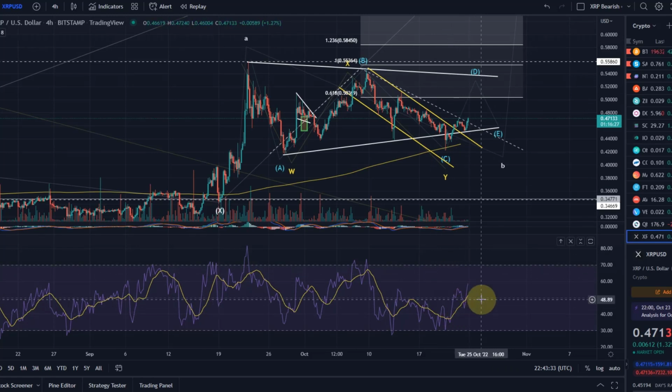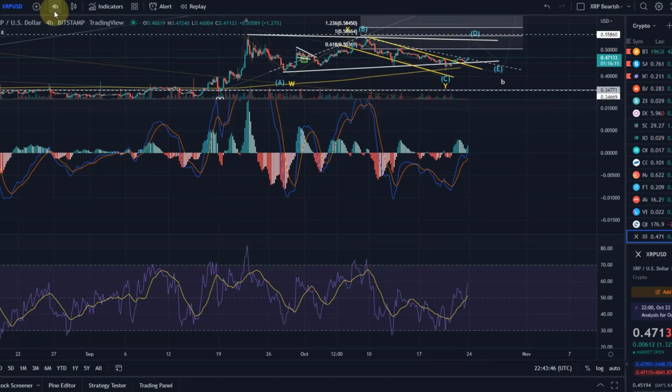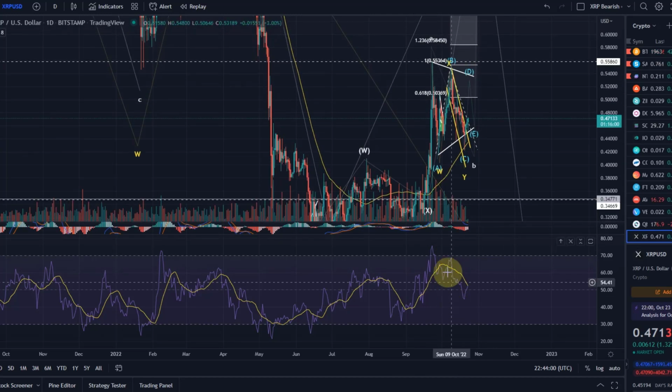We can see it on the RSI here, bullish crossover. You can see on the 4-hour MACD as well that the bullish momentum has been increasing since earlier today here on the 4-hour chart. And if I look at the 1-day chart, you can actually see that we're about to form a bullish crossover. That could be a buy signal on the RSI, and the negative momentum on the MACD is reducing, which is also a rather positive signal.